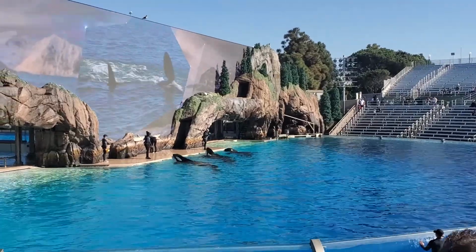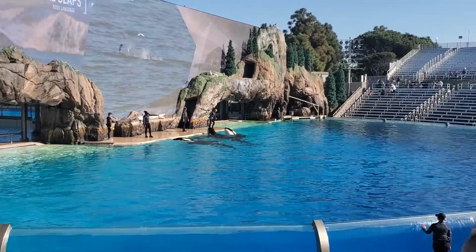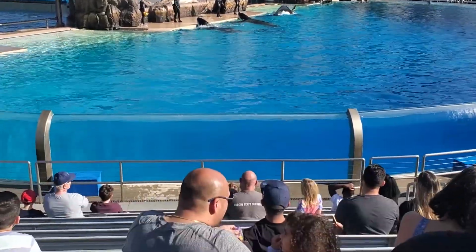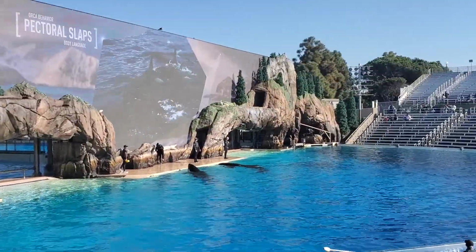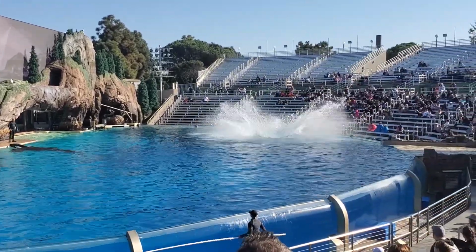Like all animals, killer whales use body language as part of their communication. Pectoral slaps can be used to show dominance or to get noticed. For example, a mother may use a pec slap to get her calf's attention. But when they really want to be heard, they breach.